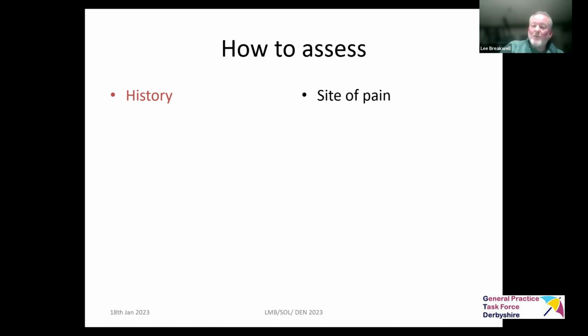One of my bugbears is doctors and physios saying this patient's got sacroiliac joint pain because they point at their SI joint. Why would the SI joint be different to anything else? Why would it hurt over the SI joint? SI joint pain is actually back pain. That's muscular pain or low back pain. Buttock pain is common, hip pain is common. If somebody points to the trochanter, I'm sure you all see thousands of people with lateral hip pain, with trochanteric bursitis, gluteal weakness, blah, blah, blah. But sometimes it can be back pain. So where does the patient explain?